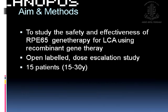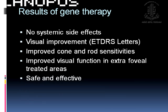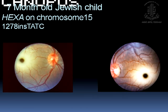And it's a very interesting study because it was a dose escalation study, and we ended up coming back with the results that there was very, very little immune response to the recombinant AAV vectors that we used. And patients, actually, their pupillary reflexes got better, their visual fields got better, their contrast and their dark adaptometry even got better. And I think that made it heartening because there are very stringent guidelines for treating children. So there were no systemic side effects noted, so it was a very effective method of treatment.